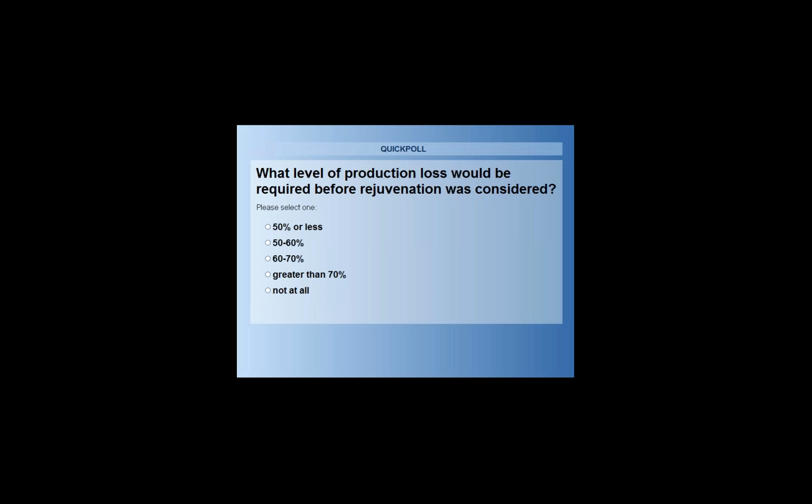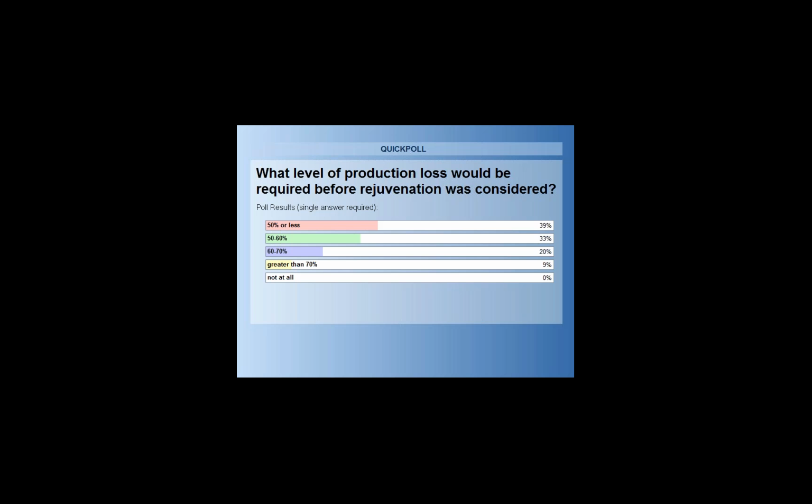All right. So results for this one. The majority, 39%, said 50% or less. About 33% said 50 to 60%. 20% was at 60 to 70%, and 9% of you said greater than 70%.